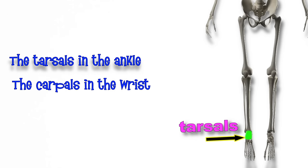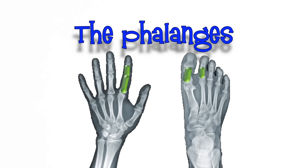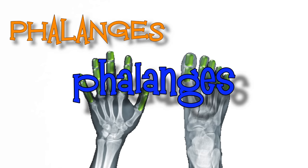The tarsals in the ankle, the carpals in the wrist. Fingers, toes have many bones, their name just can't be missed. The phalanges. The fingers and the toes, they are phalanges. Phalanges, phalanges, phalanges.